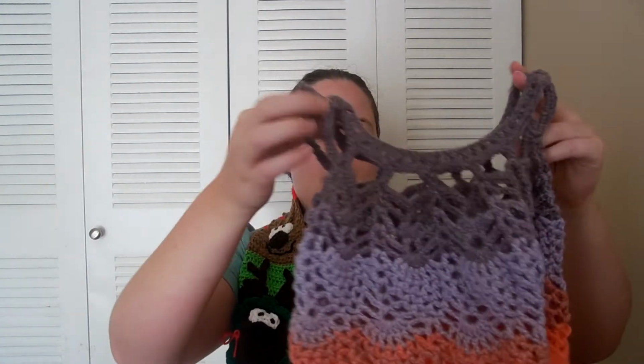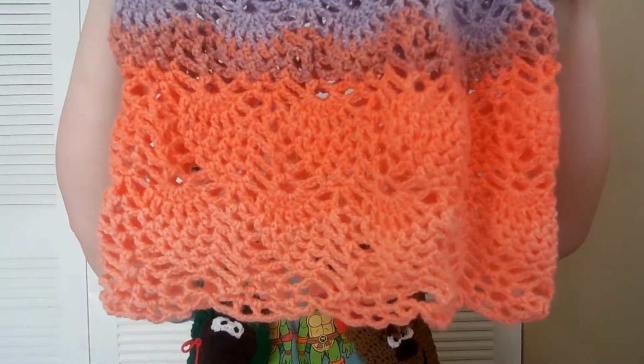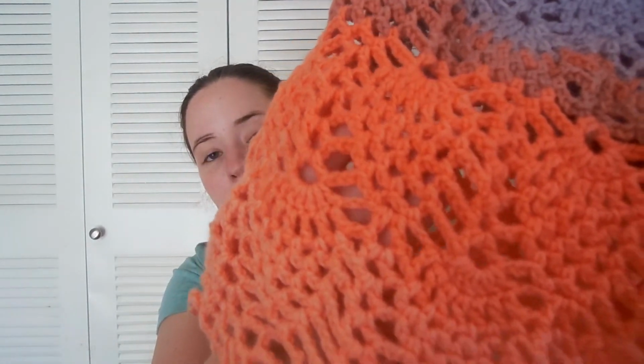Alright, my next finished object, if I can get it to load. Okay, this is another thing for the fair. I think almost all of my projects right now are for the fair except one. Well, 2. This is the Pineapple Cascade baby dress, which I think last time I just had like the neck done, but now it's complete. And it is that long. I think it turned out absolutely cute. It's my first ever pineapple stitch pattern.